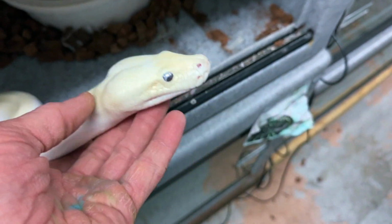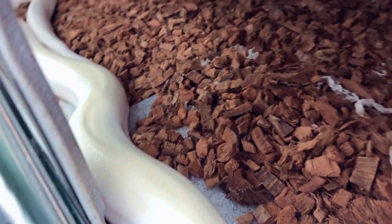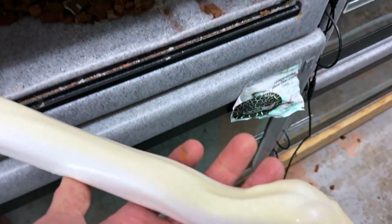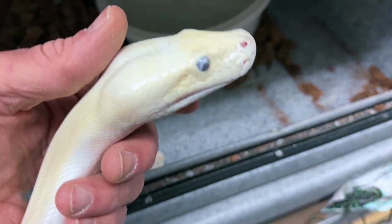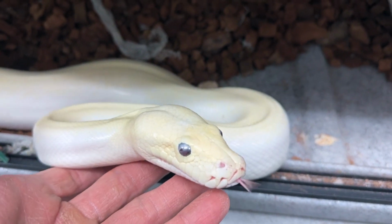Gotta love the Burms. And once again, I'm so happy that I have the ability to keep these guys here in Florida. She just shed, actually. Obviously, we got to keep them in locked cages. We have to have certain warnings. We have to have a certain setup. And we get inspected every year, and that's fine because we get the privilege to have these gorgeous, gorgeous snakes.